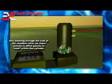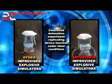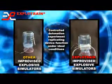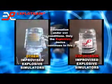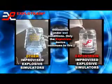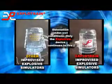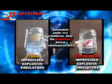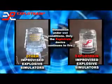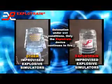Under ideal conditions, in the perfect environment, both devices function in a similar manner. In this experiment, we've added a small amount of propane to each device, and we witness a small controlled burst. However, in anything less than ideal conditions, we see dramatically different results. As moisture accumulates in the devices from rain, dew, humidity, or other sources, we see that the competitor devices cannot fire, while Explotrain devices continue to deliver the consistent, dependable performance they're known for.